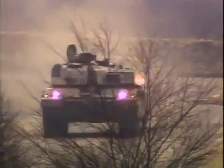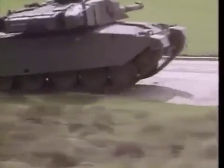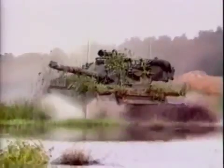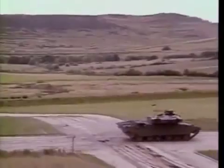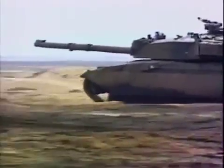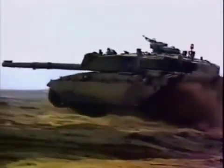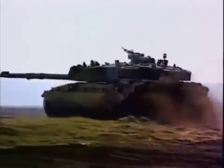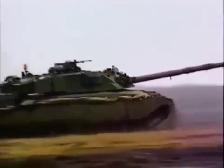A 1,200 horsepower diesel engine and advanced suspension system gave the tank a top speed of 35 miles per hour and a smooth ride despite obstructions and rough terrain. One of the most important advances in tank design in the 1980s was in gunfire controls, which permitted the tank to fire on the move. The heavily armored turret of the Challenger weighs 20 tons, yet it must be moved with extreme precision to hit targets a mile or more away.